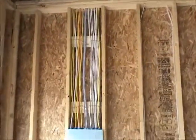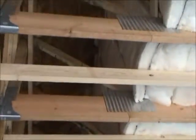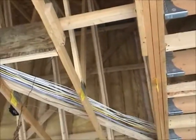Electrical panel. And then this is beside Connor's room here. And this is the back wall of our master bedroom closet, and then this is open here. I guess that'll be drywalled in, I don't know.